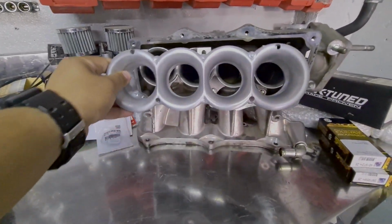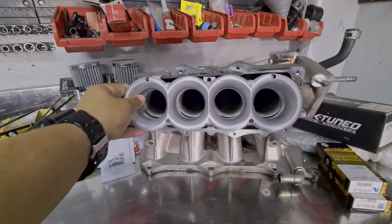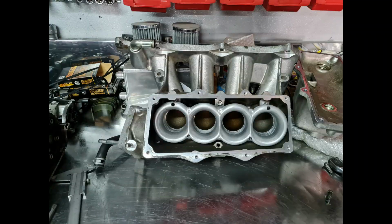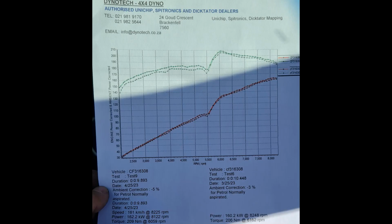I know there's some people who've gained up to 7 kilowatts, but that obviously depends on what supporting mods you have, what throttle body, the size of your cold induction, maybe cams, and so on. So I'm not expecting to gain as much. I am happy with the 2 kilowatt gain because the trumpet inserts are quite a cheap mod.